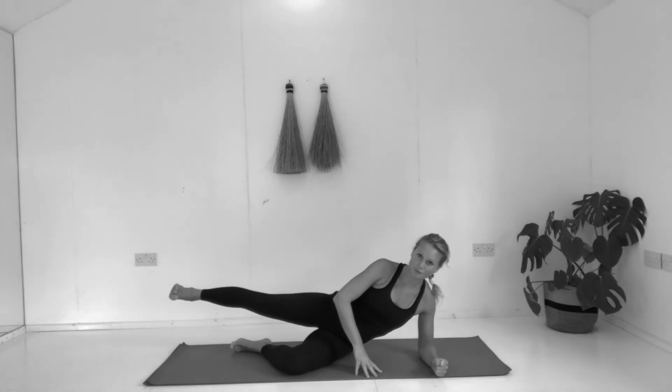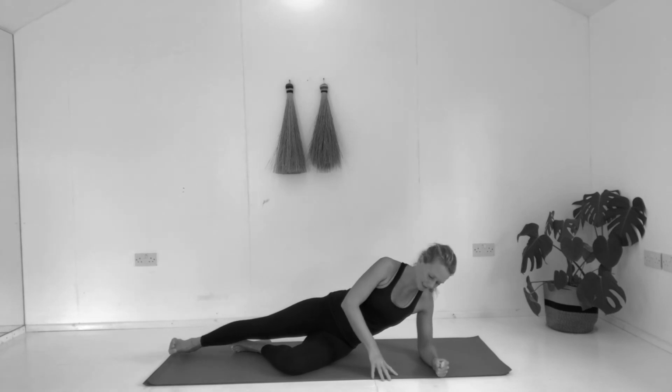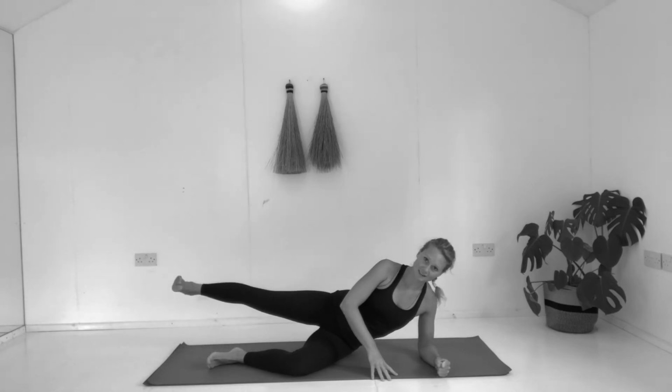Let's go. Lift. Push the heel away from you. That leg wants to be as straight as you possibly can. Inhale to lower. Exhale to lift. Inhale to lower. Exhale to lift.